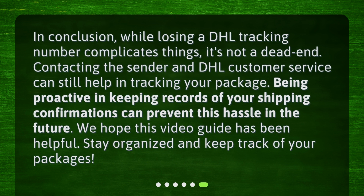In conclusion, while losing a DHL tracking number complicates things, it's not a dead end. Contacting the sender and DHL customer service can still help in tracking your package. Being proactive in keeping records of your shipping confirmations can prevent this hassle in the future.